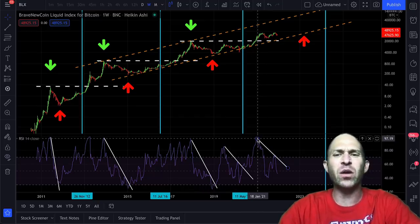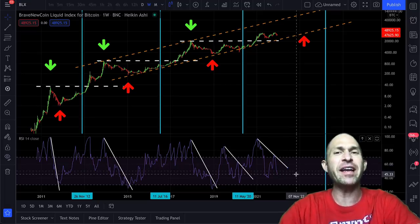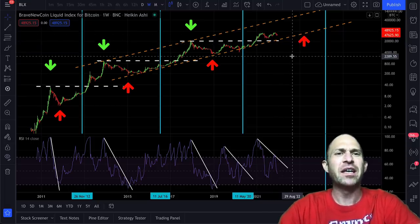Well, if we take a look at where we are right now, it is not yet broken that trend line. So it tells me that we might not yet actually have a bottom. But more than that, it makes it unlikely that what we've seen recently was the top.